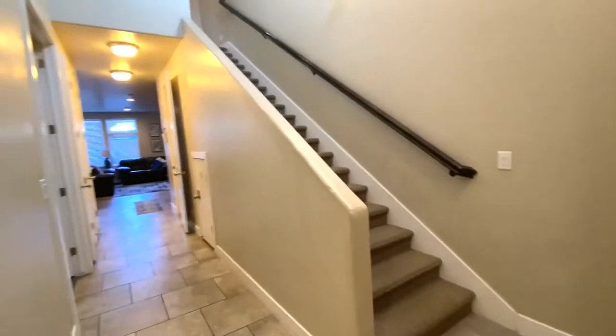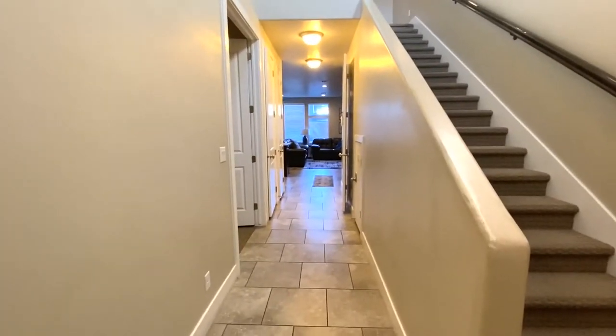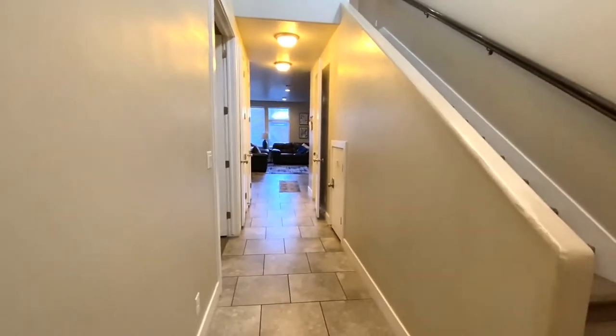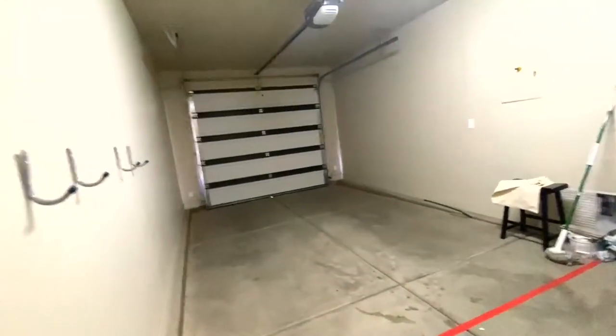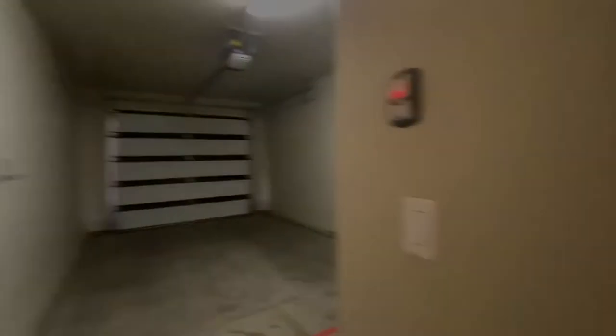We are here at a vacation rental in Coral Ridge. This sleeps 12, unless somebody sleeps on the couch, then you could potentially have it sleep 14. I'm right at the entry here, and we have a one-car garage, it's plenty deep to fit a full truck.